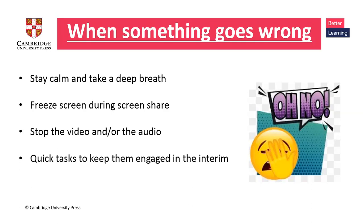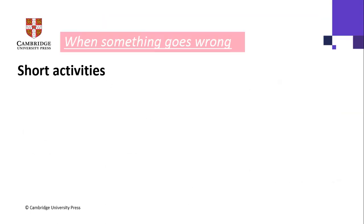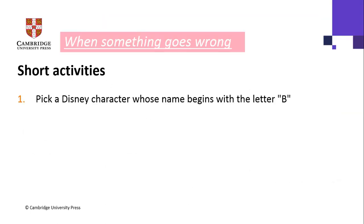Some tasks to keep them engaged in the interim. It's a good idea to get something prepared, and I've got some things for you to give you an idea. So let's have a look at some short activities here.